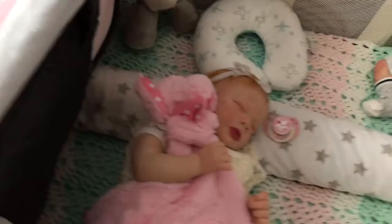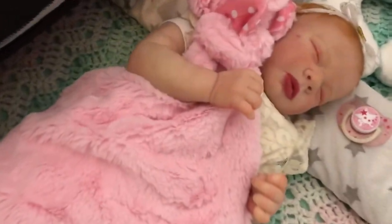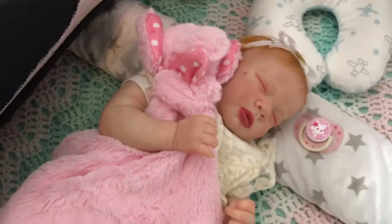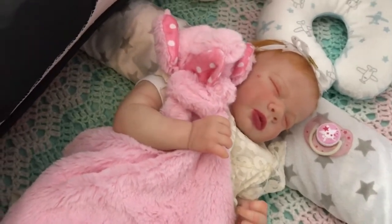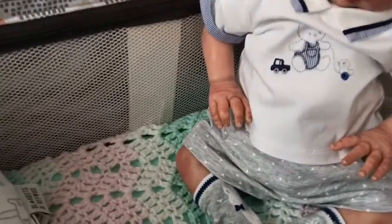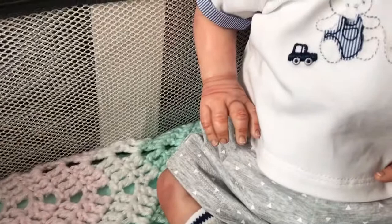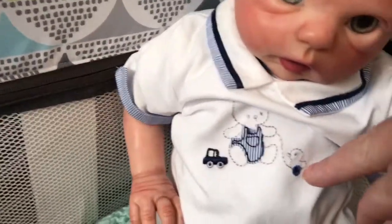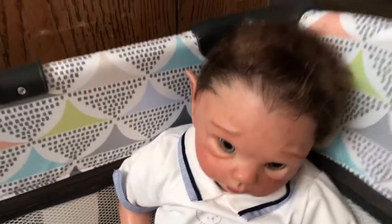And Annie, she doesn't have any flowers, I don't think. I'm not sure if there's flowers on her lace or not. No, there's not. So no flowers for Annie. But she's looking cute as can be. And Toby over here, the teddy bear on his shirt has a little car with it and a duck on wheels, so things that move.